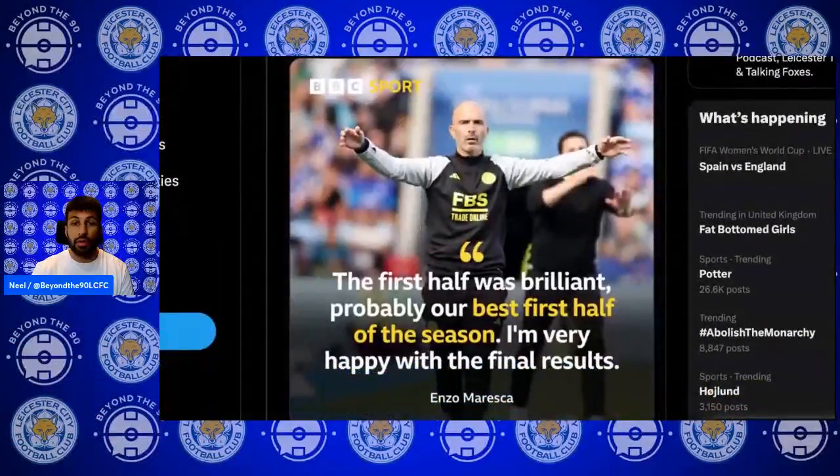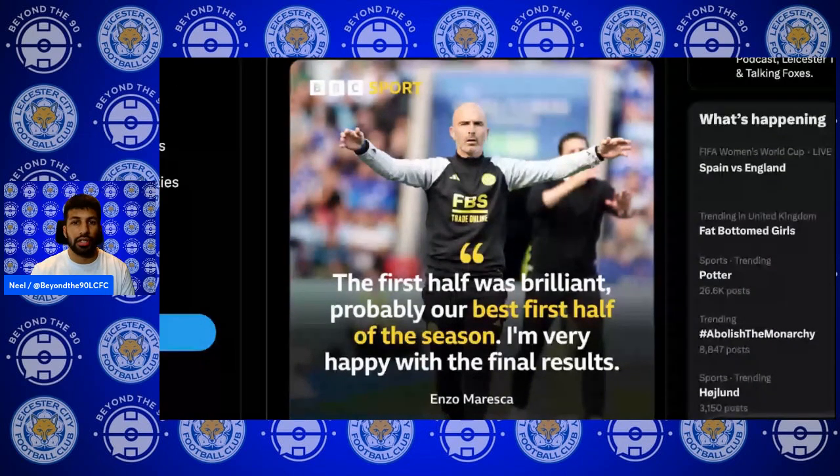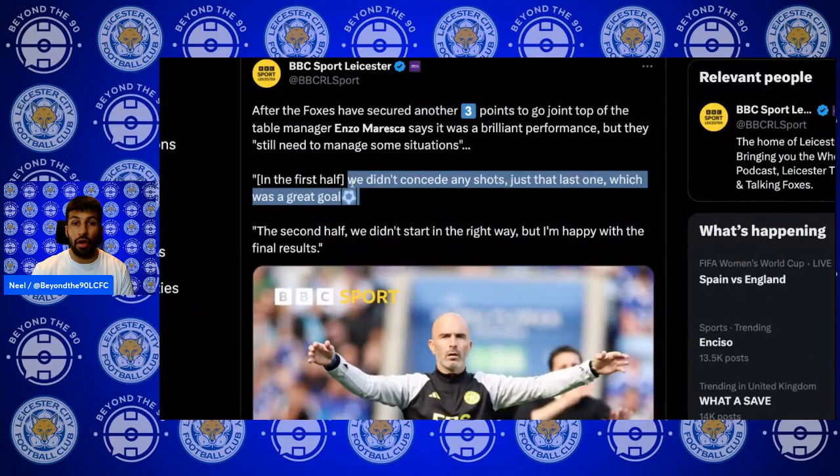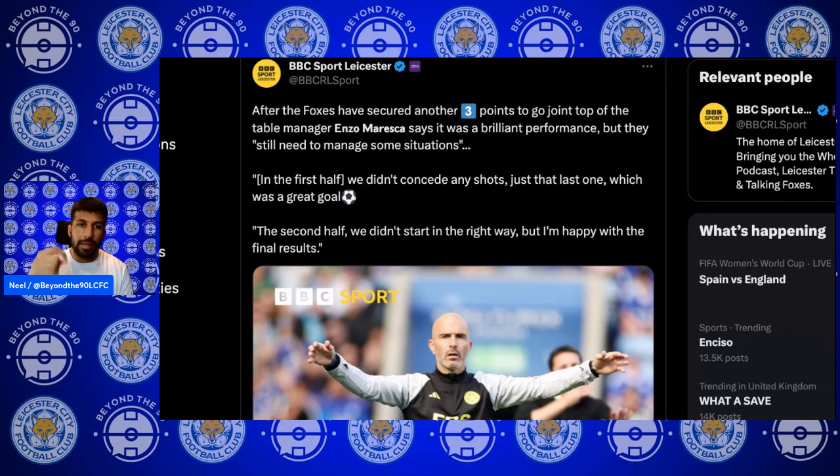And he said, the first half, probably our best first half of the season. Very happy with the final result. Of course, you did. You won. And what did he say as well? Yeah, we didn't concede any shots apart from the last one. So we're playing that total football already. And this is something I mentioned. He mentioned it as well. The second half, we didn't start the right way. I'm happy with the final result. So he's mentioning a lot of the same things that I was thinking as well, which I was happy about.